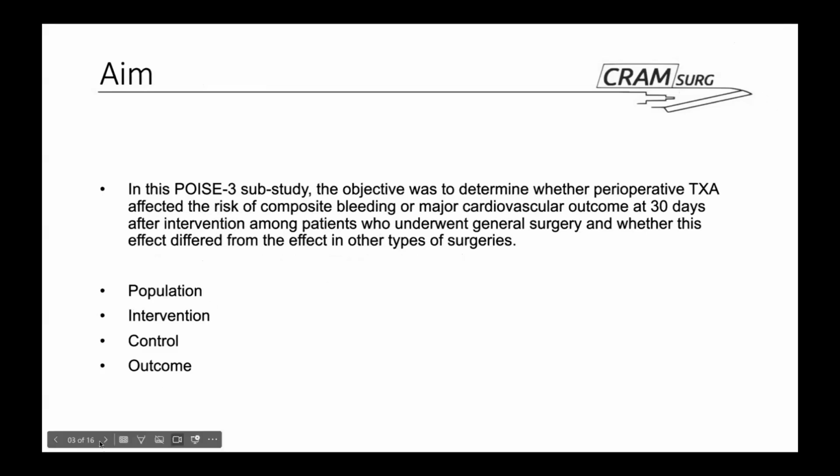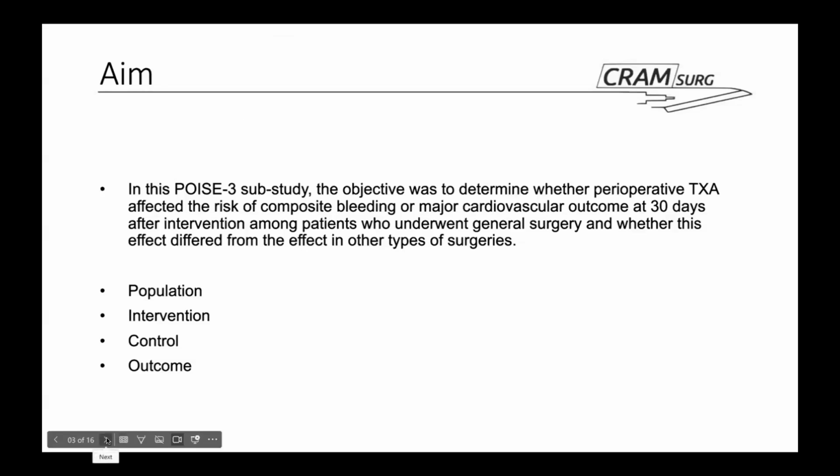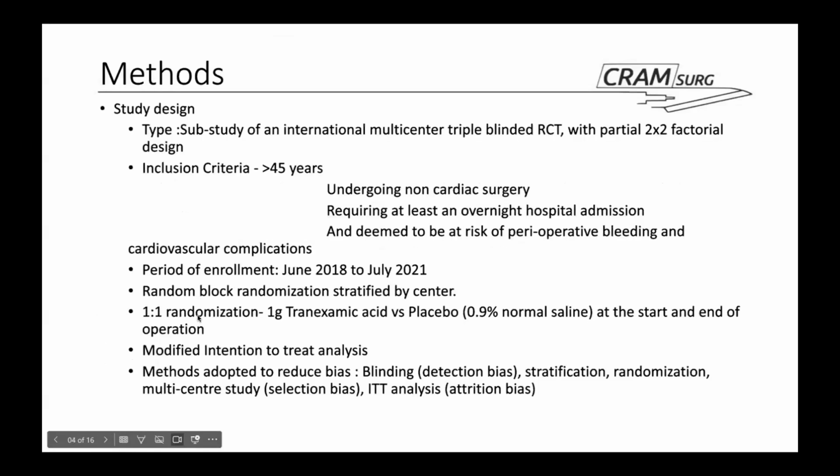So in terms of population, the general surgery cohort for the sub-study was made up of 3,260 patients from the large POISE 3 trial, and the intervention of interest was TXA, and the control was placebo, which was 0.9% normal saline, and the outcome that we were looking at was the safety and efficacy of TXA, and it was further divided into primary, secondary, and tertiary, which we will discuss later. And now we will move on to the method.